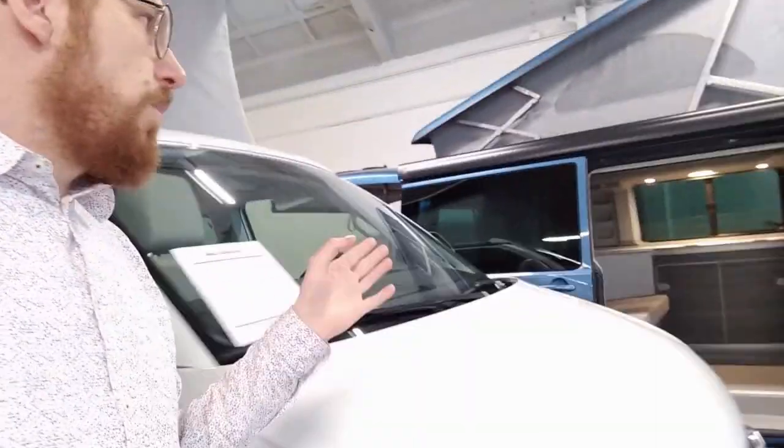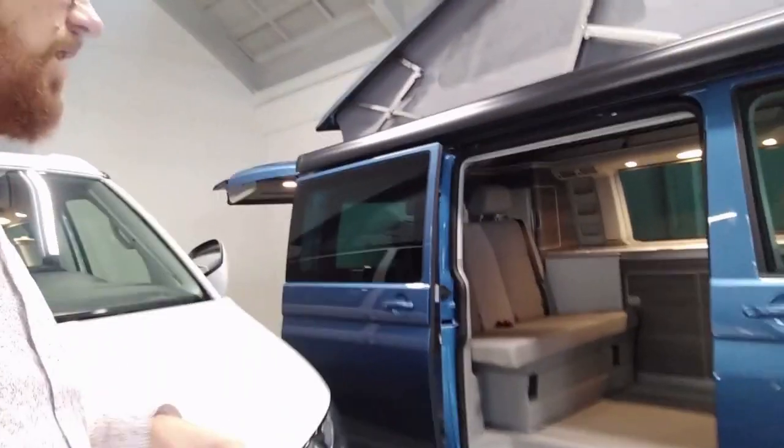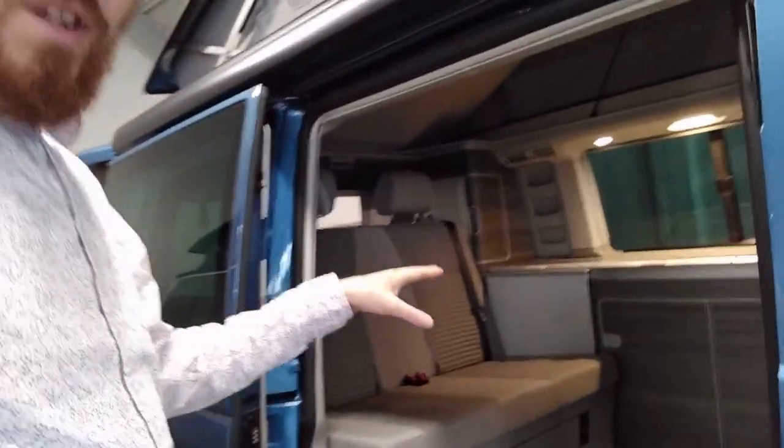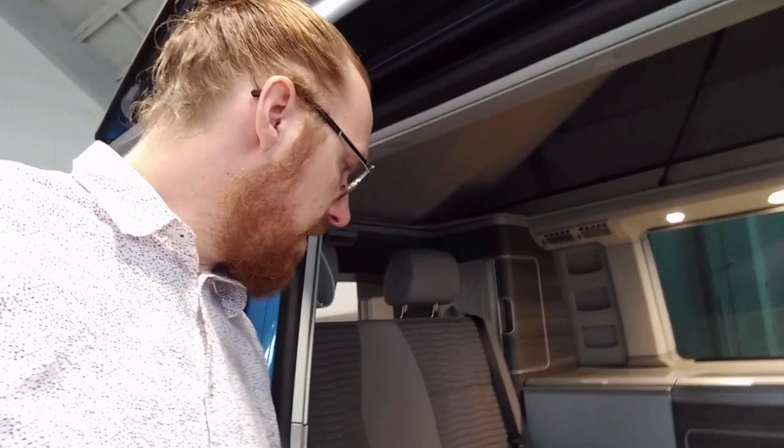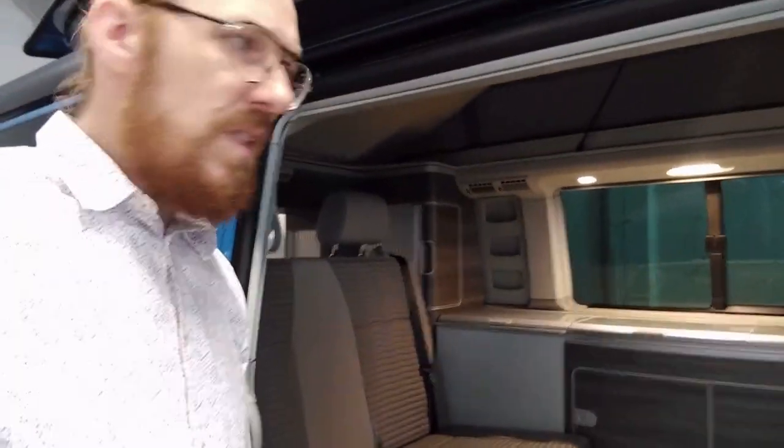Here we have another Acapulco Ocean, and we can check out the interior. So you see here a darker finish of the interior, and the cloth is just grayish, and it has a little bit of structure in the fabric. And here you have the auxiliary heater as standard.